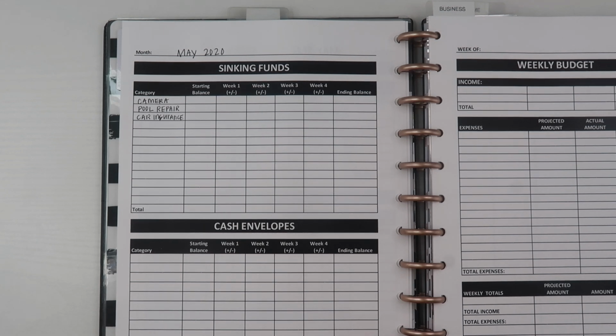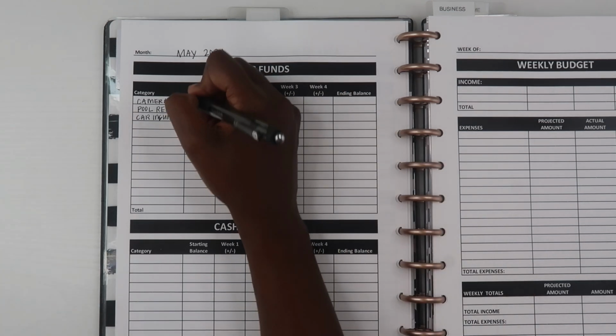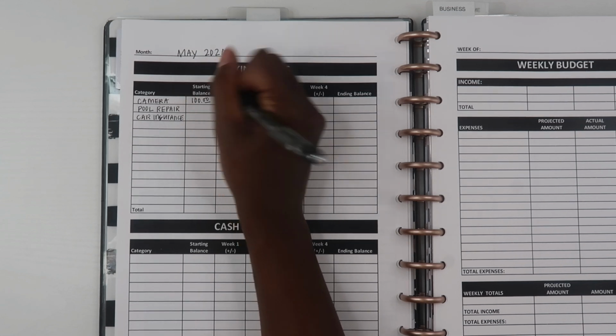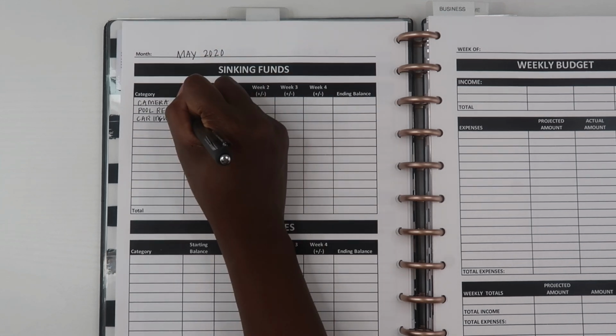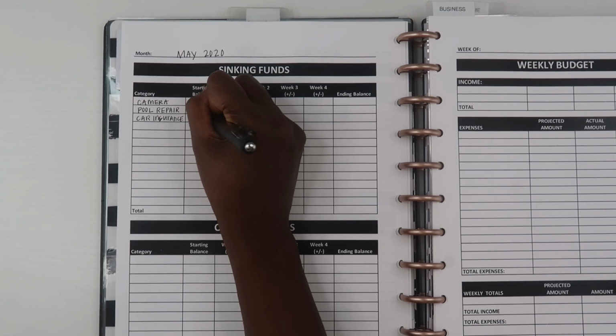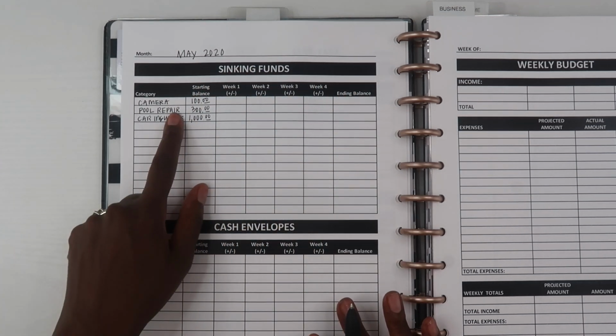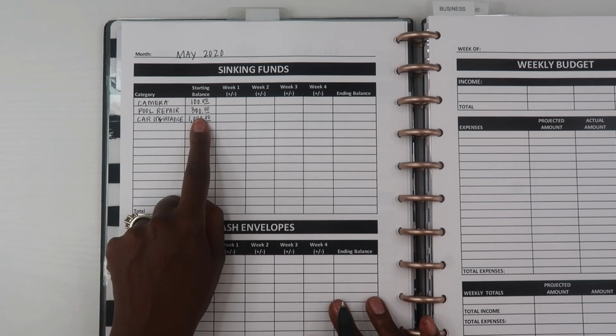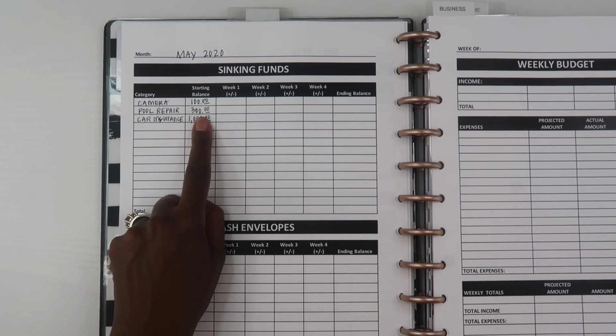Currently, we just had to move something from it. So as of right now, I believe I have about $100 in the camera fund, $300 in pool repair, and $1,000 in car insurance. For the camera, I know I'm going to need about an additional $600. I'm going to need another $3,000 for the pool repair. We'll probably do it in parts, $1,500 and $1,500, but together I will need $3,000. And the car insurance is another $1,000.